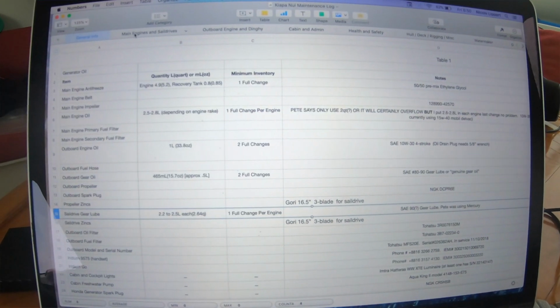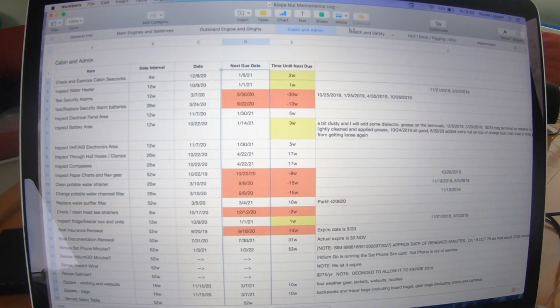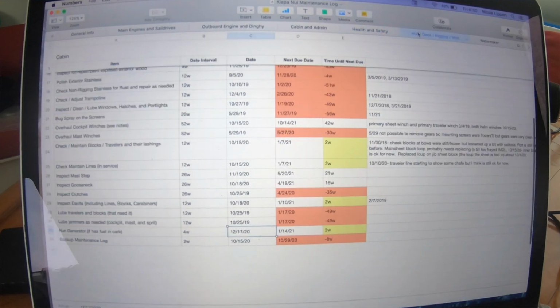The point is obviously you need to have a maintenance log, but it's good to have one that includes a section on routine inspections with the time intervals, or the hour intervals if it's an engine or a pump. And if you have that, you don't have to think about it. You don't have to wonder, what did I forget? You might not inadvertently skip something.